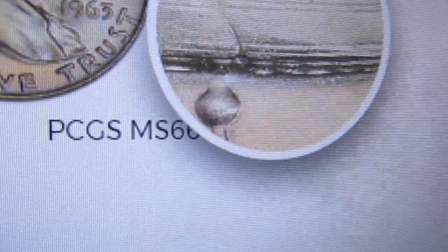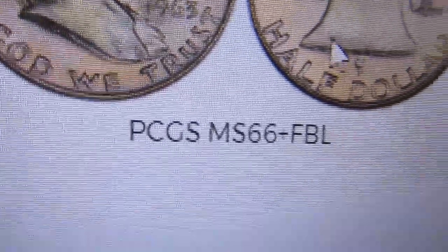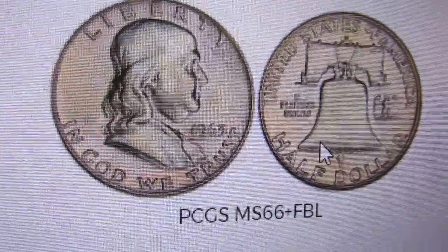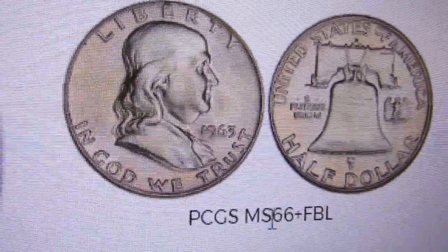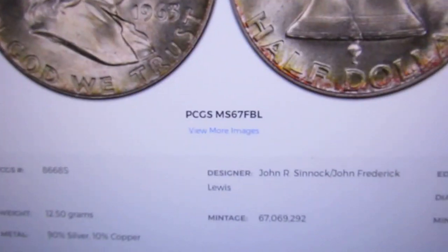But I would say that's a pretty weak strike right there, but that's my own opinion, and it's MS66, so it's a pretty good coin, an example. So I'll be looking for coins like this that have the full bell line, that I think can get 66 or higher. Now, why am I looking for 66 or higher?